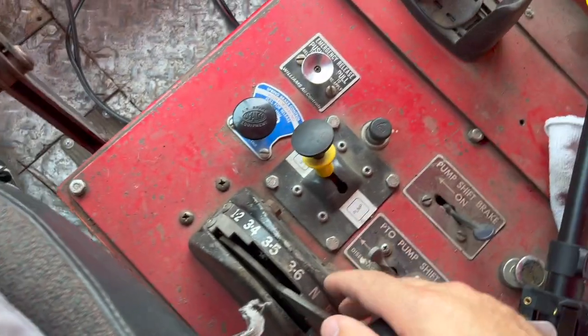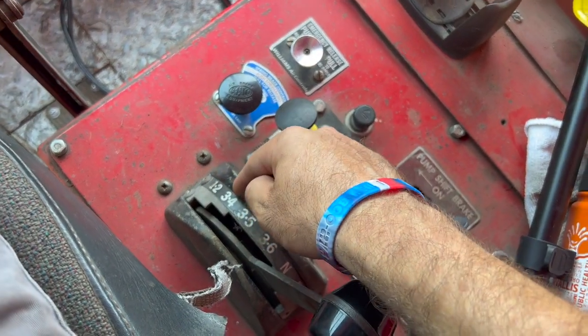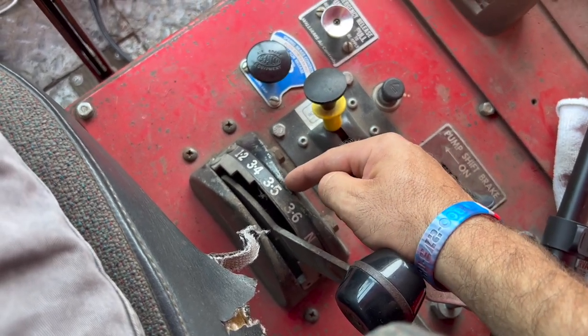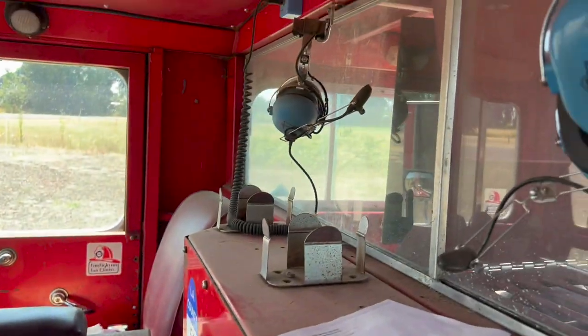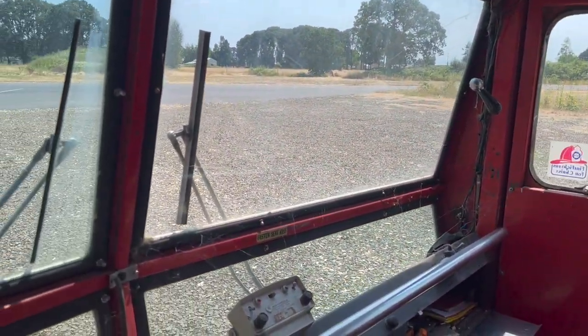Okay. The way that this shifts is that 1-2 is obviously 1st and 2nd gear. 3 and 4 is obviously 3rd and 4th, but you can leave it in this, which will do 3, 4, and 5. This will take off in third gear, no problem. And then this is the highway gear, then neutral, and of course there is reverse. So the rest of the stuff is just period correct stuff. And let's take a look at the outside.